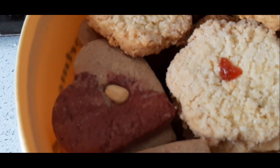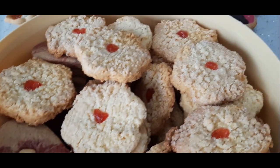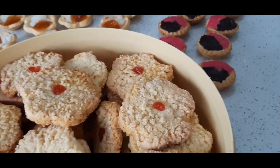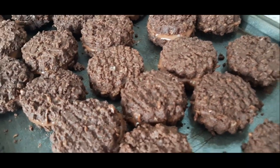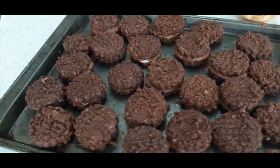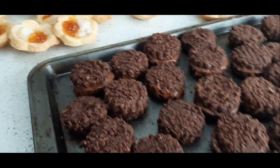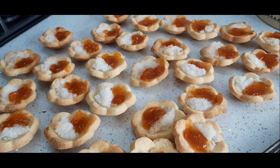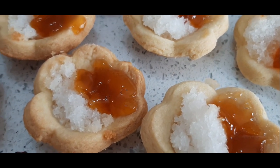The soot cookies, spicy soot cookies. Okay, and then I made some Romani creams. Here we go. And as you can see here, I made some delicious herzogis.